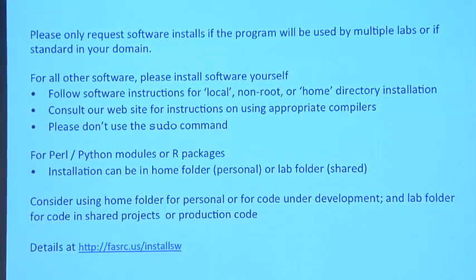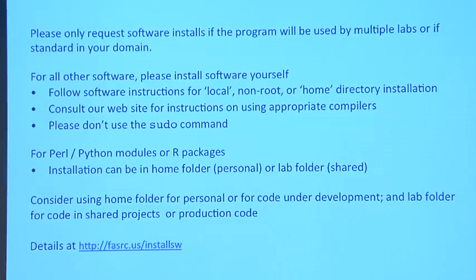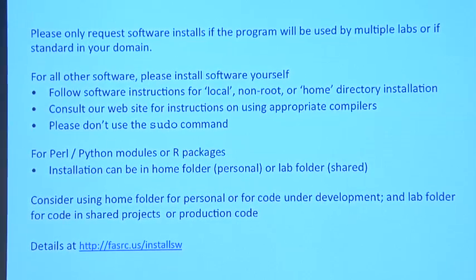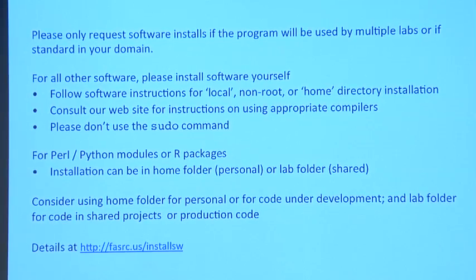The other thing I do want to tell you about is if you need software, especially Perl, Python, or R packages, you can set this up yourself. You can put these in your own home folder. For Python in particular, it's the Anaconda environment, and we have instructions on our website for you to be able to learn how to do that, and also update Python modules as well.